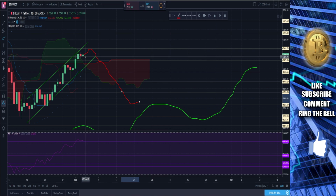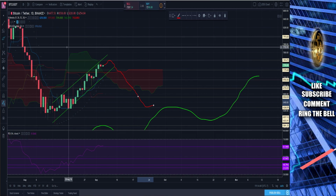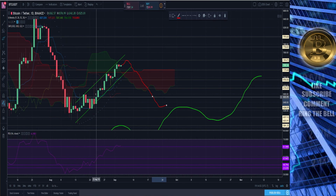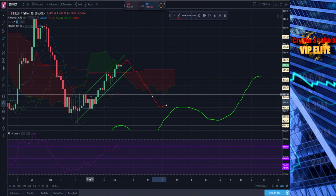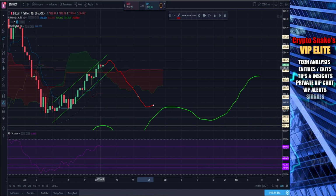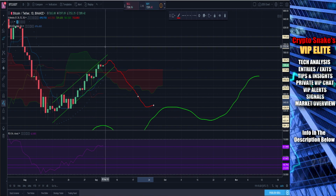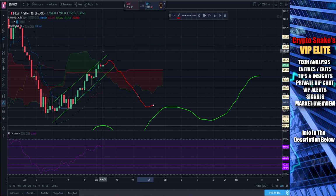I did give a warning out to my free VIPs as well that Tether did actually send $100 million, which created this manipulation candle here. They sent about $1 million off to Bitfinex, which normally means that they're getting ready to do some market manipulation. So obviously keep your eye out for that. I will give a warning out to my free VIP channel if I do see any market manipulation coming out, and I will warn you if there are any Tether pumps coming.